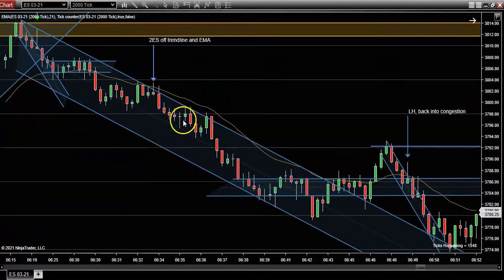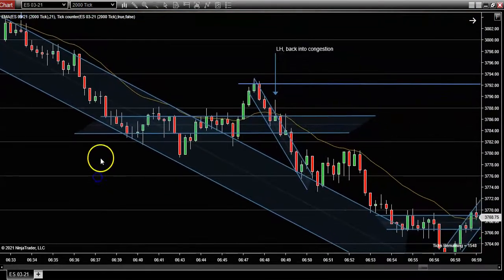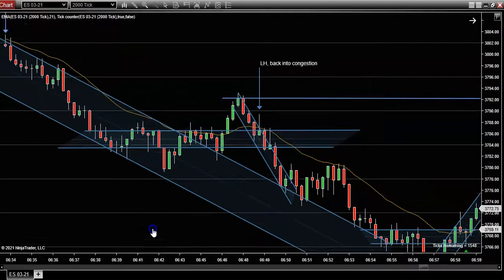Okay, so we keep moving down. Let's see, there might be some failures. First entry, second entry. Yeah, not really a good setup though. It keeps moving down. We get this congestive area. I couldn't really tell it was this congestive area though until over here, so I don't see any good entries.